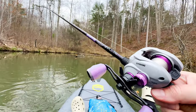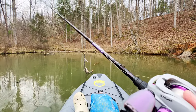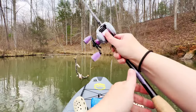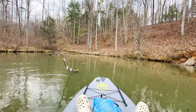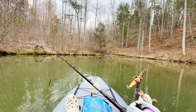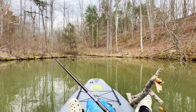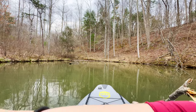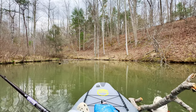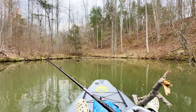Oh, he got himself off. Just a little guy. But still, a fish is a fish. I knew they'd be back up in here. Another one. Oh, he got off too. See if we can land one. There's one. They keep getting off. I gotta get used to setting a hook in a kayak. They're not getting hooked. They must be little.